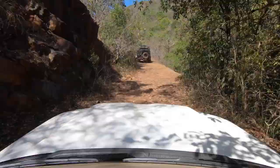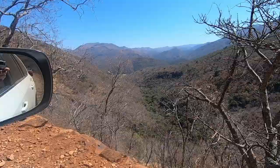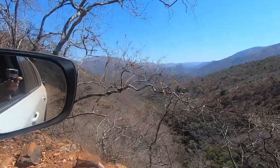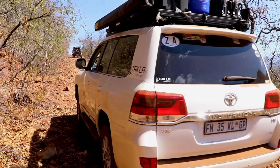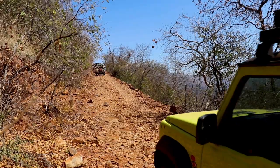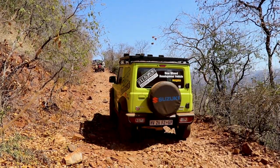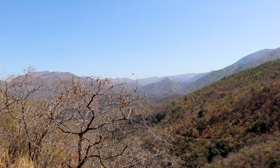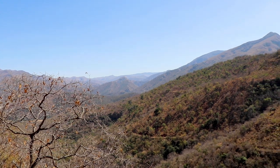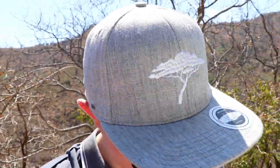The 200 series tackled the pass without any problems. So we just stopped sort of halfway up the Orrie Barragwanath Pass and check that view. Easy going, and yeah, it's good fun. Tires are working hard, but this is what we came here for, and the view is spectacular.